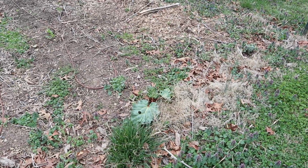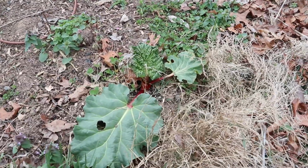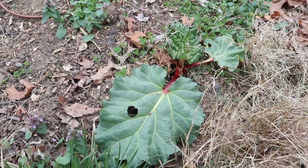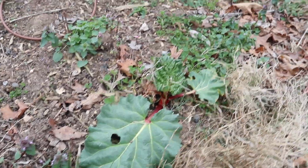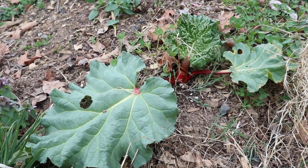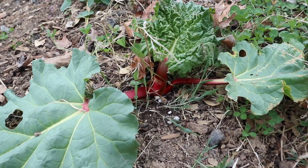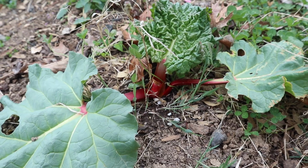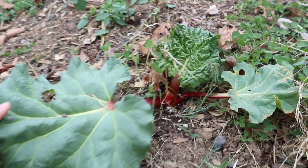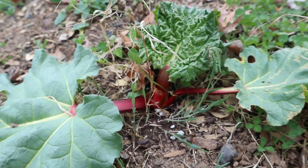But on a brighter note, in another bed, I have another perennial that I started from seed last year, and this is rhubarb. It looks like it has made it through the winter and has started to grow for the spring. I started this from seed last spring, so this is going into its 2nd year now. I've never grown rhubarb before, and I've never eaten it either, so I'm pretty excited to try it out. If it grows large enough that I can harvest from it this year, I'm not sure if it will, but it's still early in the spring, so we'll see how it does.